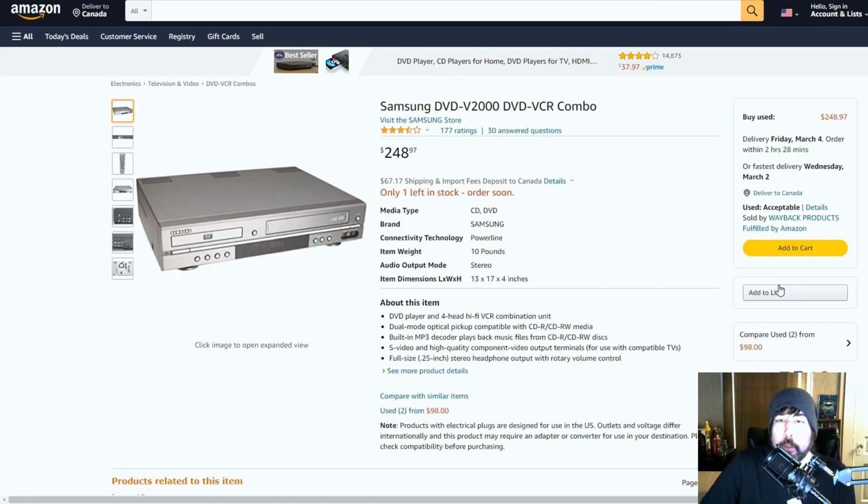I didn't think this day would come. I found a working Samsung DVD combo unit. These things never work. They're notorious for having problems. I think this is the one I got at a yard sale for $5, and I sold it for $150. So what I do is I just wrap them in bubble wrap, put the appropriate stickers on that Amazon requires, ship them in. Of course, I fully test them.